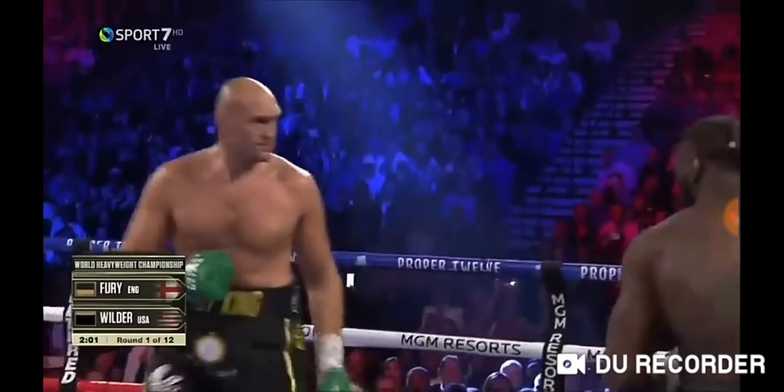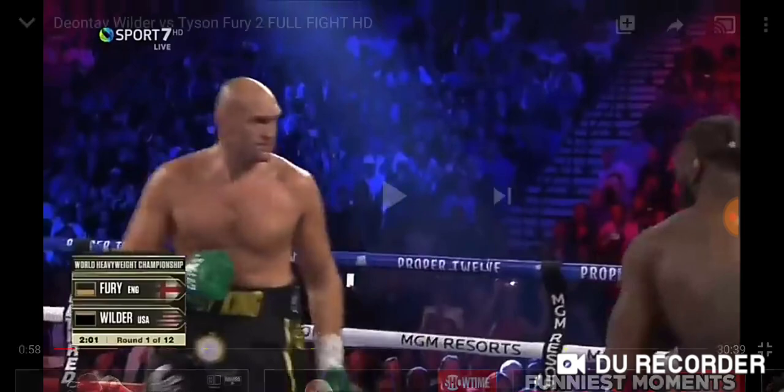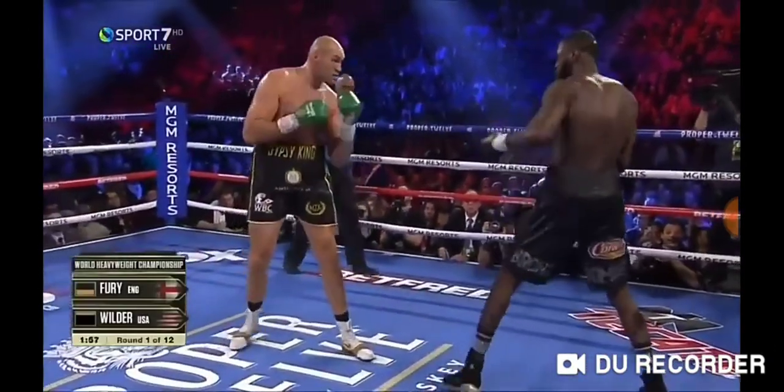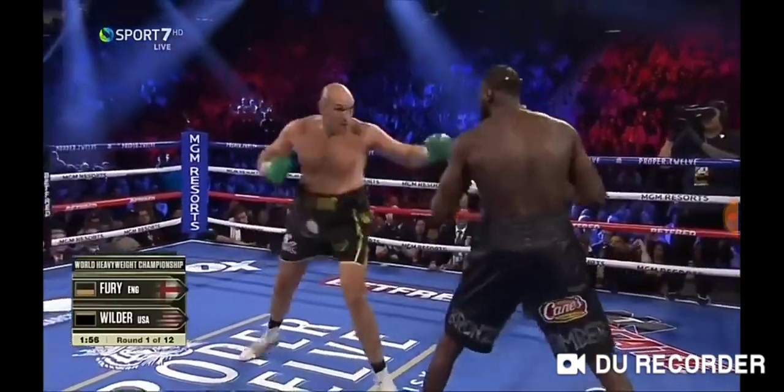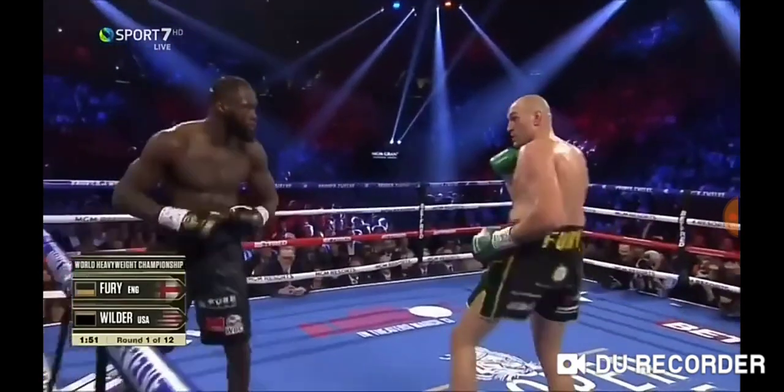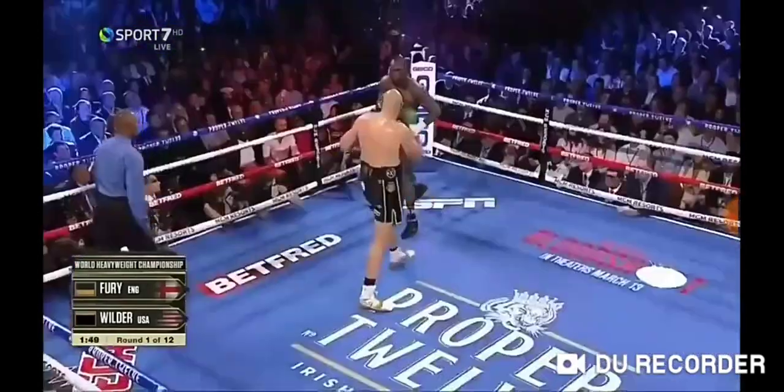And there you saw it right there, the lead hand. Once again, pay attention to his lead hand the whole entire time because it is a great defensive maneuver. Deontay Wilder. That one was a good defense by Tyson Fury, but he landed the first right hand that he threw. There's an overhand right blocked by Wilder, but Fury is sitting into the pocket more.